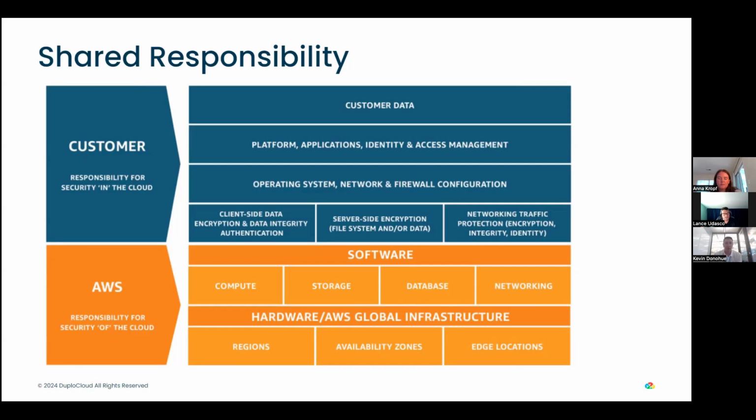Yeah, sure, Lance. So I would say that there's a variety of different documentation and resources available that explain this more in depth. This depiction could vary based on the services that you're using. So check out the service user guides as well as customer compliance guides. And we can share a link after the fact. If you really want to get into the weeds a little bit, we have some resources for you.